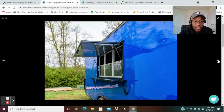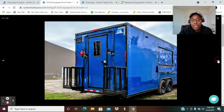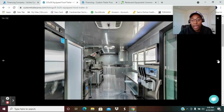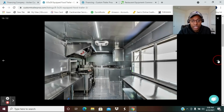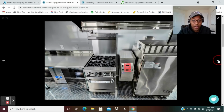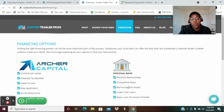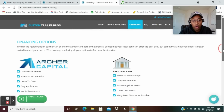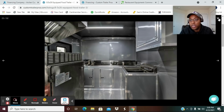So this is just an example of a trailer. Now, this is a pretty nice trailer, brand new. Everything you would basically need in order to have a food truck. Now, I think this particular trailer is about $71,000, but you could actually get that financed. So I actually wanted to go over the financing. Custom Trailer Pros works with Archer Capital, which we'll go over in just a second, but they'll be able to finance you for the equipment, where the equipment is the collateral and the requirements are going to be a little bit looser. The monthly payment on this, I think, is somewhere around $1,400 or so.